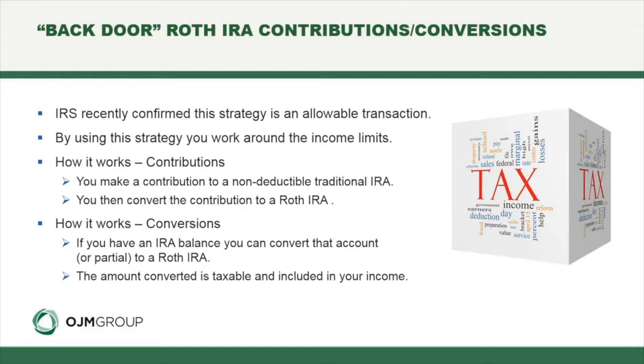That's a strategy that most firms are going to be familiar with doing there. And the advantage obviously there is you've moved it from a bucket that any growth would be taxed as regular income into a bucket that's going to be tax-free. So that's the one way to take advantage of this strategy.